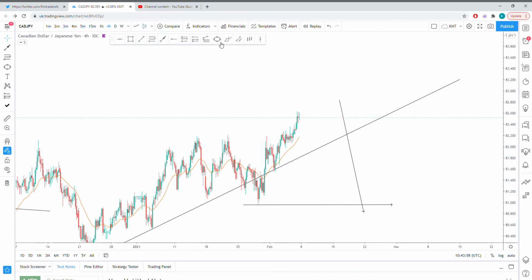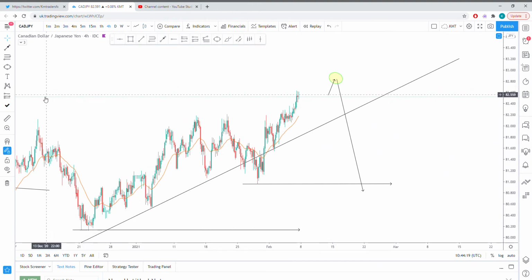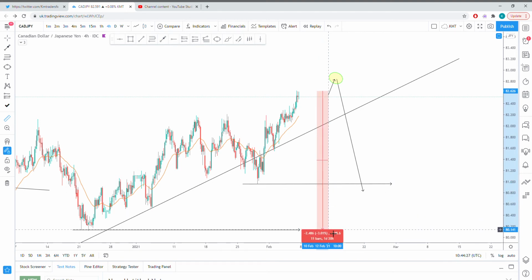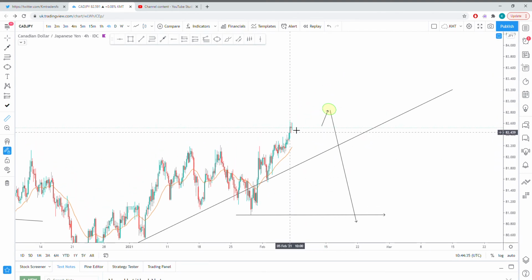I think that there is a possibility of this turning around, and once it does, that has the higher reward in the pip count potential, as opposed to watching this push higher. I do think that this has more capability of pushing lower, and therefore obviously with that there's more profits to be made. So from this high to this low there is around 150 pips, and then to the second point 250 pips. So if you can obviously get in on those moves, that would be great. So yeah, I am looking for a turnaround point.